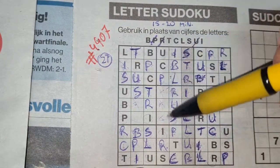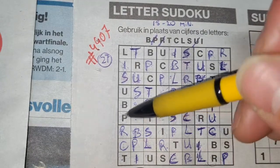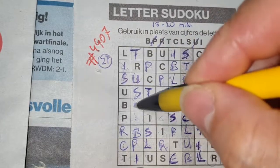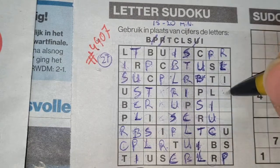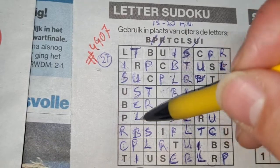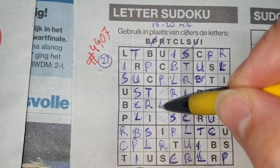Alright. Two missing letters in this big square, for the letters C and the L. We have a C there, no C there. C should be here and the L goes there. C in this row, C in the middle row. So on the row above, the only place left for the C should be here. L in this row, L in that row. So the row between, the middle row, the only place left for the L should be there.